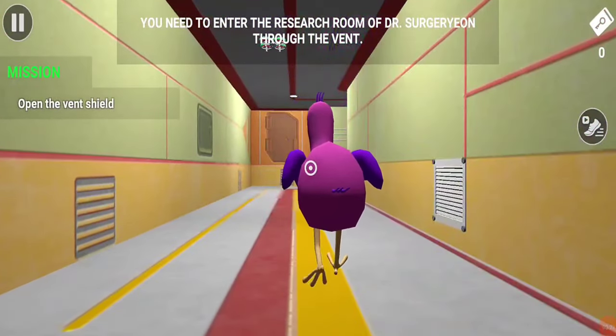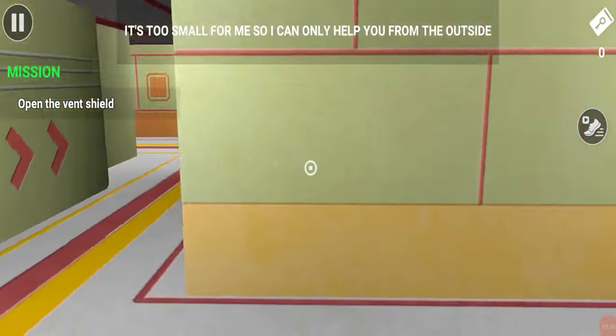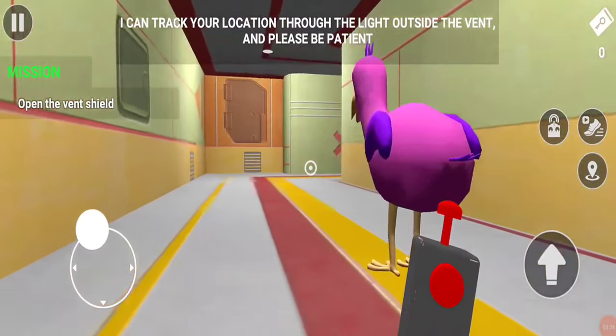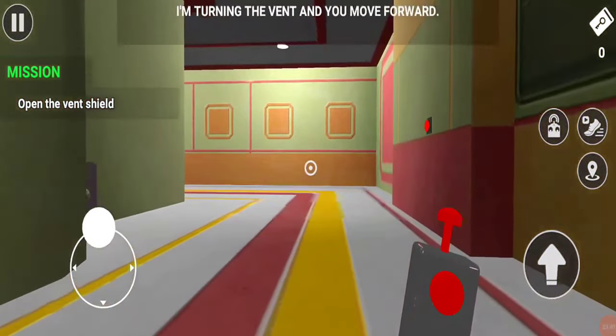You need to enter the research room of Dr. Surgeon through the vent. It's too small for me, so I can only help you from the outside. I can track your location through the light outside the vent, and please be patient. The path is a bit complicated, so it will take a bit of time.